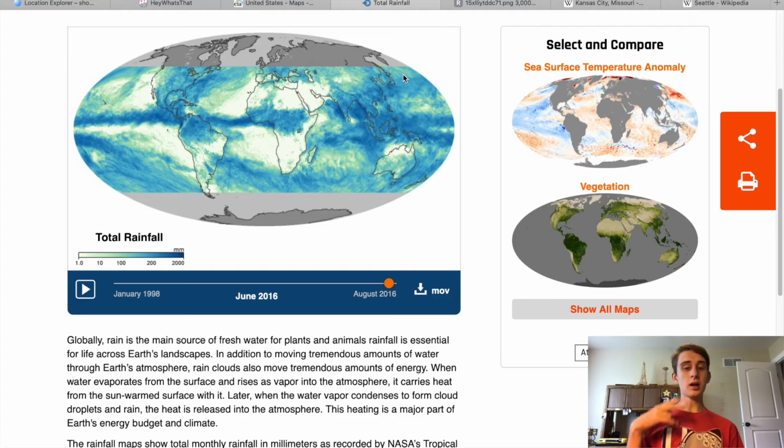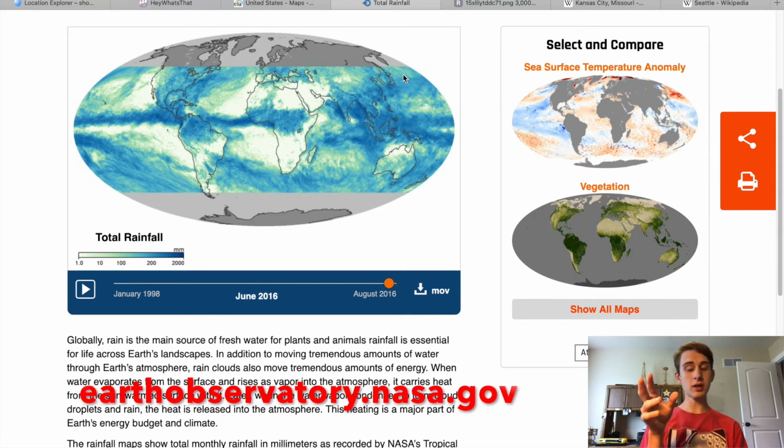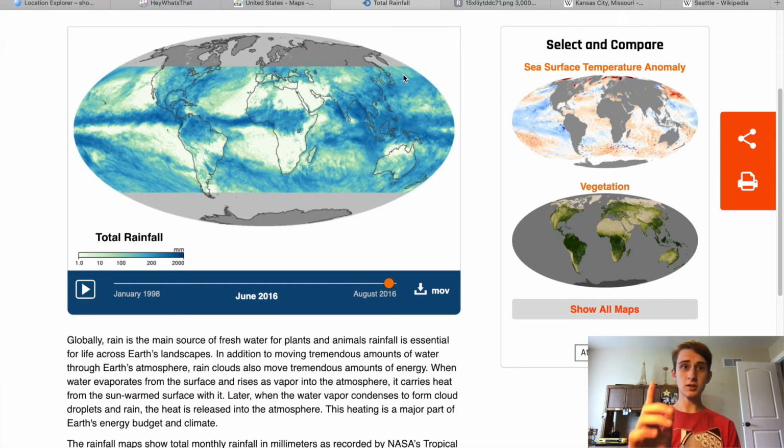So fun. All right, so our last two maps both have to do with precipitation. The first map we're going to look at is from NASA. It's a very interesting map as it shows, for every single month since January of 1998, the rainfall totals across the entire world and also over the ocean. I think that's what makes this map stand out above all others.